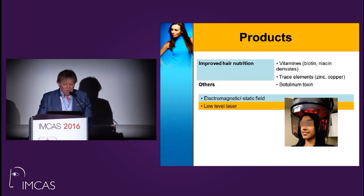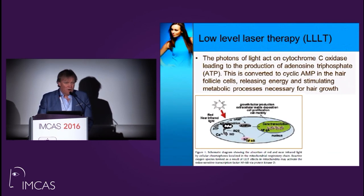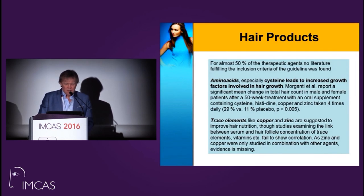Some of the products are shown to have some effect, and particularly low-level laser. I mean, there's a whole market out there. We know now that probably it's not just working through the use of cyclic AMP, but also it can affect the genome that causes shedding. So not only do you improve hair growth directly through its own vasodilatory effect, but you also improve the fact that less hair is shed.